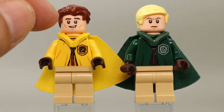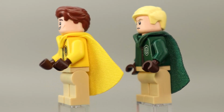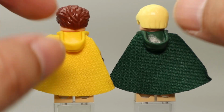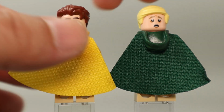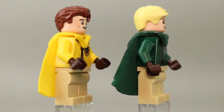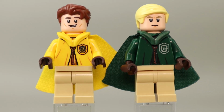I think Cedric's face turned out very nicely here, and kind of a scowl on Draco here. But as you see moving around, you see those nice soft capes, the plastic hood pieces. Here are our alternate expressions. Smaller smile for Cedric and maybe a little frightened look for Draco. So there are the 4 minifigures. Now we have 4 different torsos for 4 different houses, as I've mentioned. So let's take a look at the additional minifigure heads and hair pieces that we get with this set.